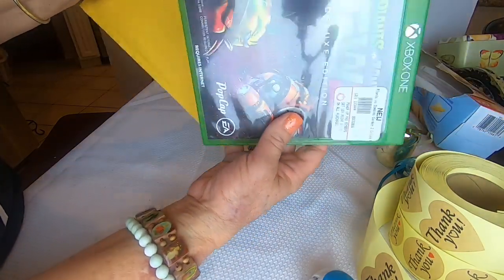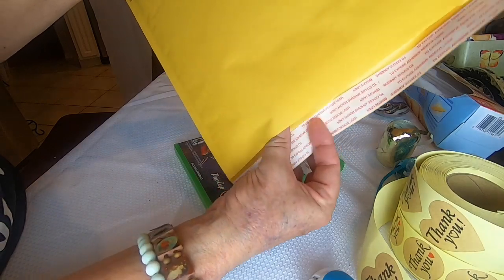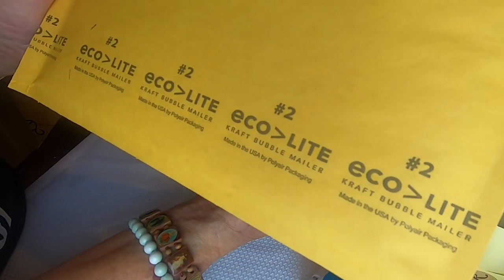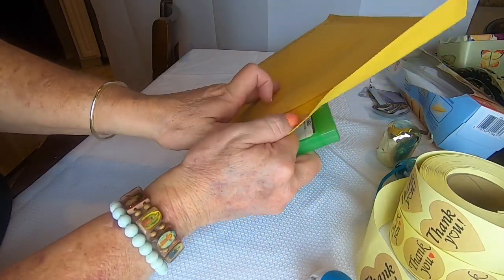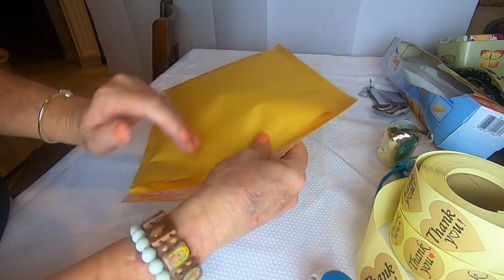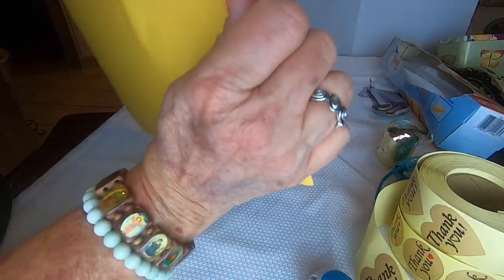So with these type of things, what I usually do is just ship them in a bubble mailer like this. And this is a number 2. I buy these in bulk on eBay, 100 to the box. And I ship books and CDs and all types of media in here. And I literally just stick it in the package like that and seal it up. And that's all there is to those type of packages.